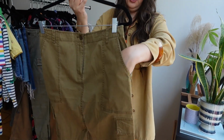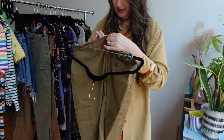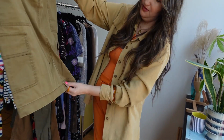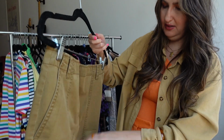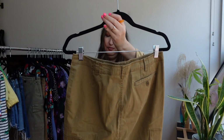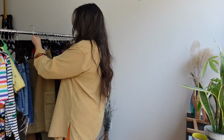It is a beautiful color. It has pockets. Looks like it's barely been worn. Let's see if I can find it, it's a size small. I like the front slit. I'm really looking for what material it is, but I think it's probably a cotton blend because it has some stretch to it. So cute. Very wearable with a screen tee or a tube top, or even a white button-down shirt kind of tucked in.